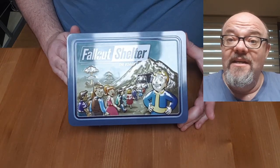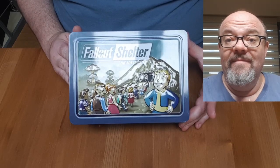And that being said, if you're a Fallout fan, if you have a family to play with, you want to enjoy the cuteness of this game, I strongly, strongly recommend Fallout Shelter, the board game.